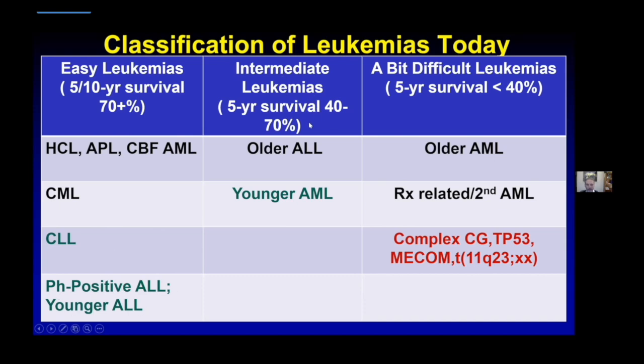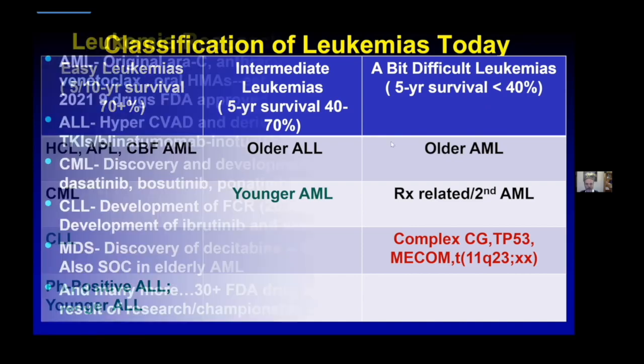The intermediate leukemias are the ones where we can cure at a rate of about 50 to 70%. These are older patients with acute lymphoid leukemia, the younger patients with AML, and on the right side are the leukemias which are still difficult. Now, they look like they occupy a small space, but in fact, they constitute a big majority of the patients with acute myeloid leukemia. I'll show you that the historical survival was under 30%. Today, we can show that the 5-year survival is 50% or more. So these are the difficult leukemias, but I would say that 80% of the leukemias are now highly curable. We're remaining with about 20% where we need some work.